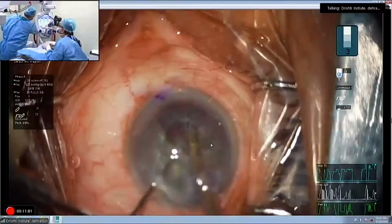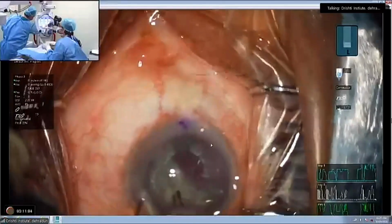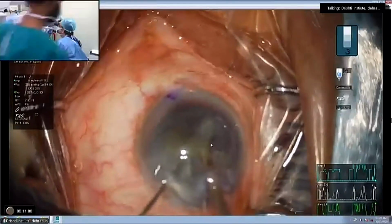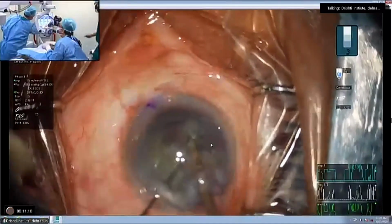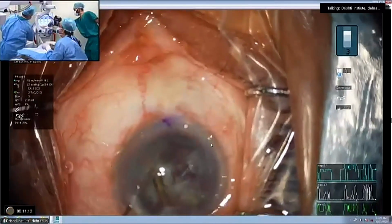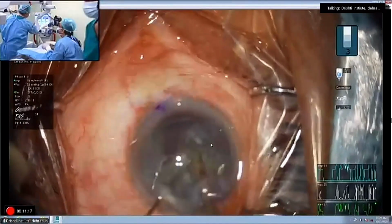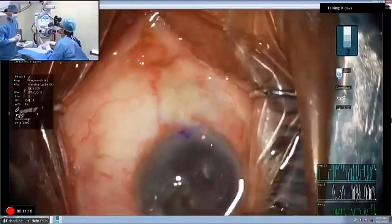I am generally used to a little higher parameters which I am getting in this setting, but it's comfortable. Like in the live surgery, I would say Dr. Gaurav has rightly set the settings at a little lower platform so that the surgery goes comparatively safer. Yes, absolutely.